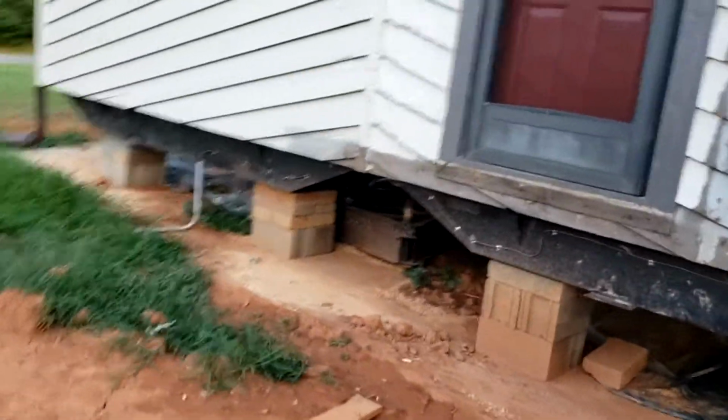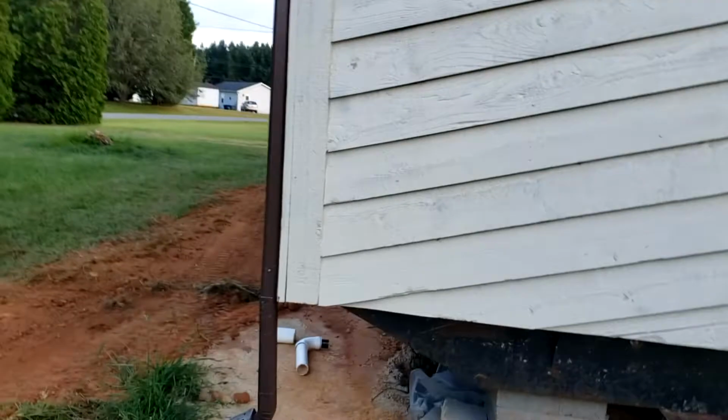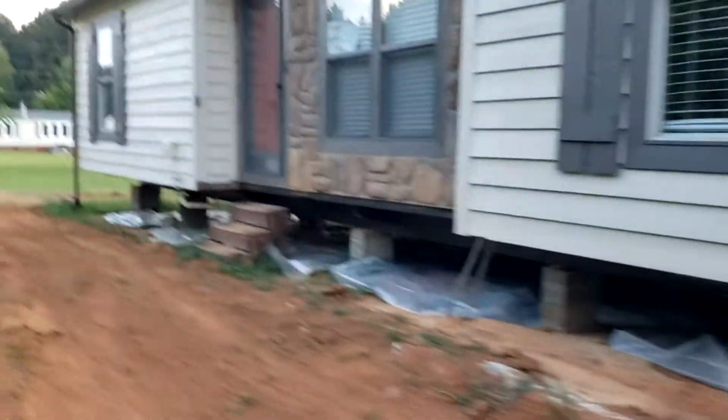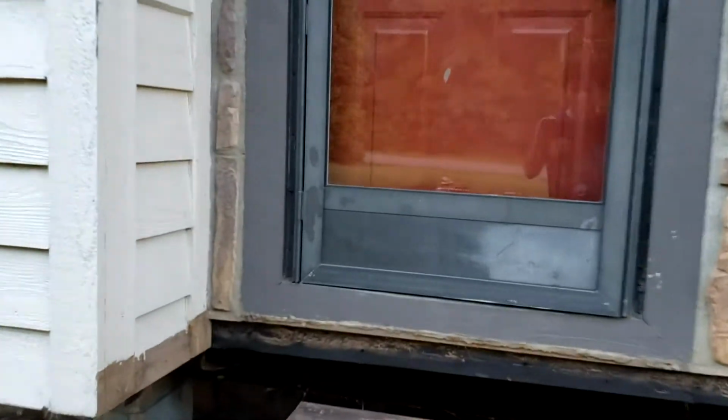I tell you guys, it's hot out today. My weather station out back registered 95 degrees for a high today. Hottest it's been this year. So, let's go ahead and head on inside. I'll come back outside and talk about some of the stuff I've done under the home, getting it ready for the brick underpinning and stuff.